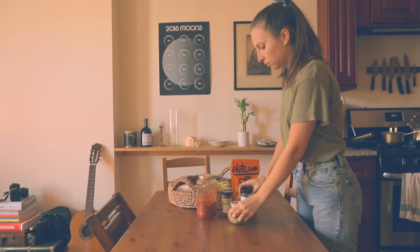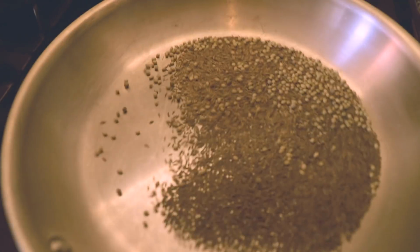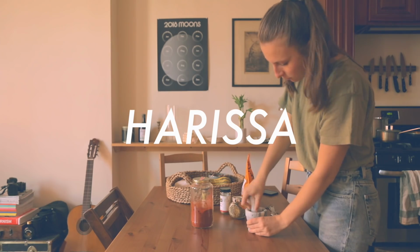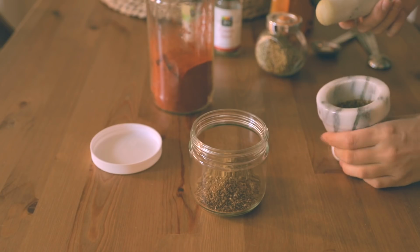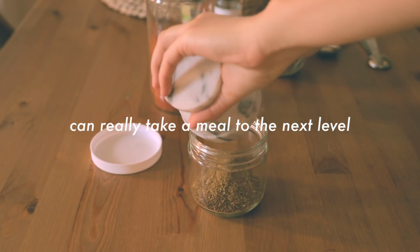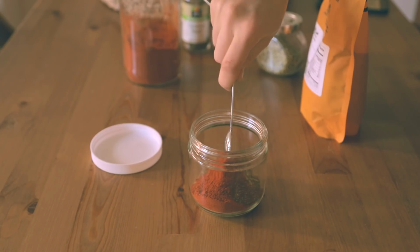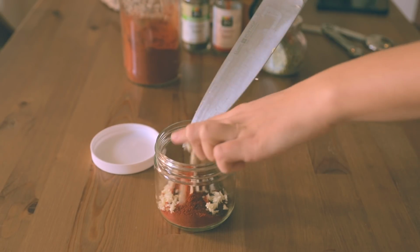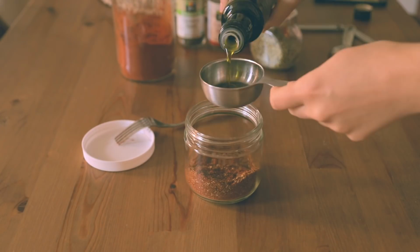So later I did some prep for a blog photo shoot for a meal plan that we posted recently, and I made harissa, which is a North African condiment that is incredibly flavorful and can really take a meal to the next level. And it's made out of toasted spices and garlic and olive oil and all kinds of good stuff. And the meal plan is kind of centered around that.